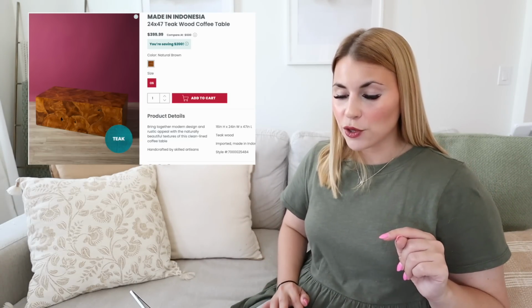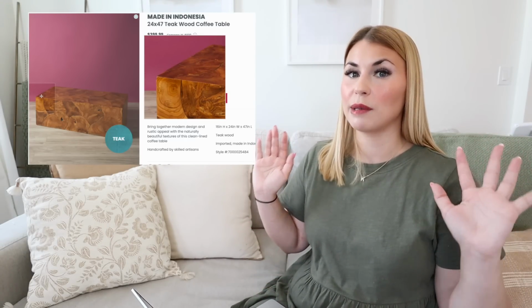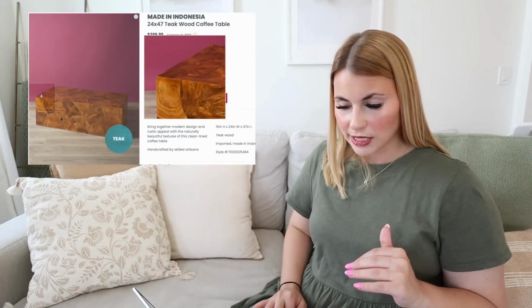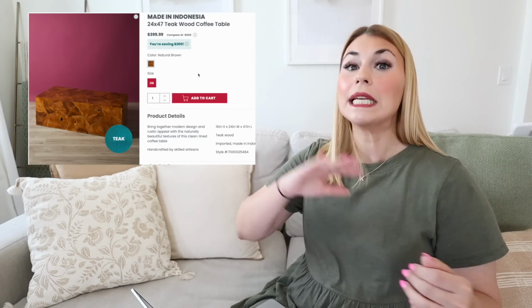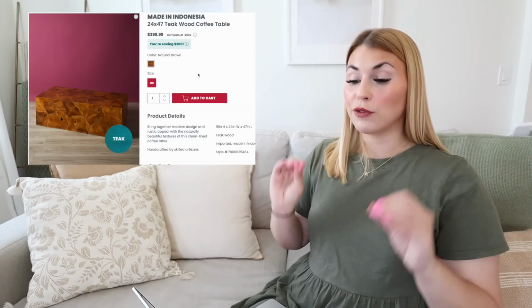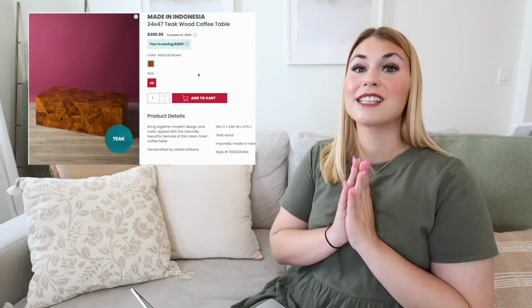I would say if you have small kids, this might not be the best option for you because it does look like it has really pointy edges, which isn't super safe, but I just love the design of this. I feel like at any other store, this would be easily over $1,000. So if you get it from HomeGoods, it's gonna be so affordable, and I just love it so much. I think it's so pretty.